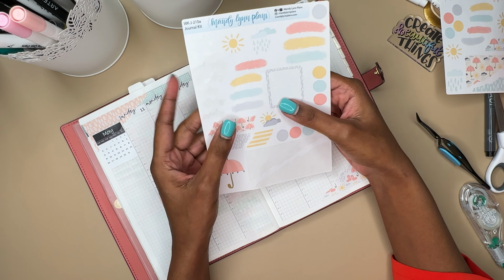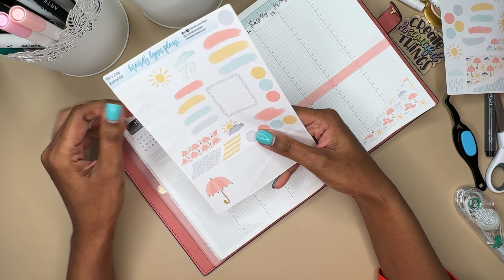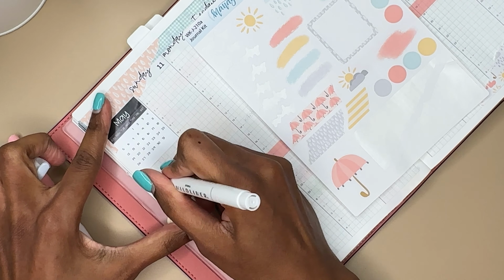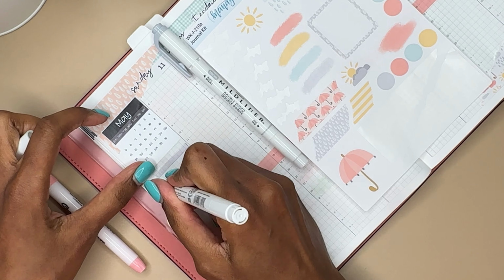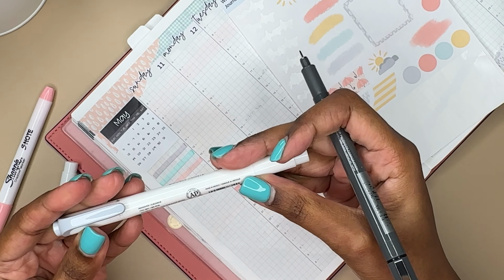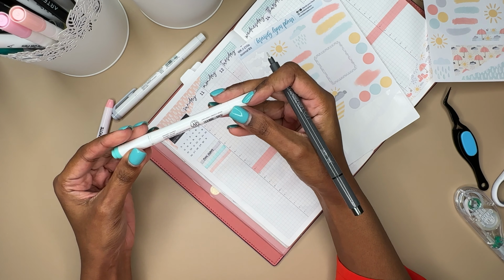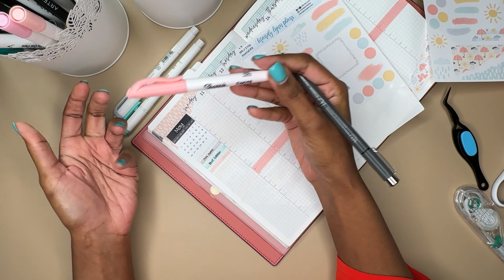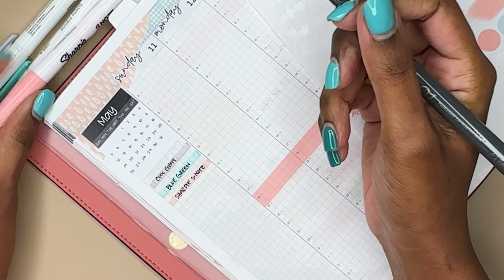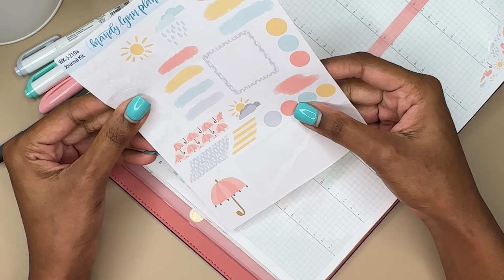It was one of those small wins, but that's what I'm gonna start putting down. I'm gonna lay down some stickers and then I'm gonna do all of the stuff that I was just talking about. So this is cool gray and this is blue green. This has no name. So I just put the name of the marker. So those are the three colors that I'll be using throughout this week's spread.